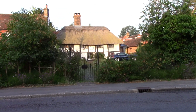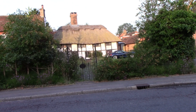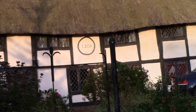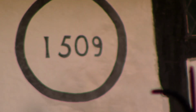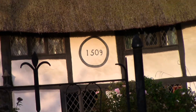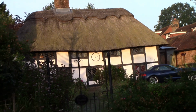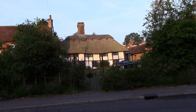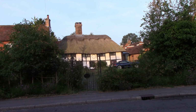And I just spotted this little beauty tucked in beside the garage there. The old thatch house. And there is the date on the wall, 1509. Definitely one of the oldest houses in Sedlescombe, and one of very, very few that has the thatch roof. Put that on your chocolate box at Christmas.